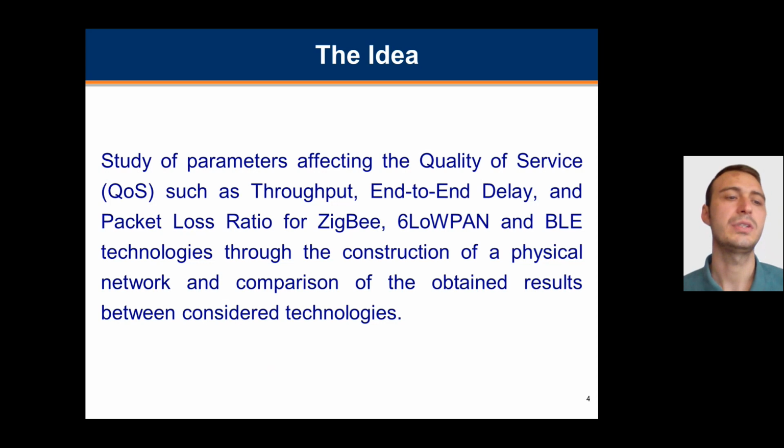The idea is to study the throughput, end-to-end delay, and packet loss ratio parameters for ZigBee, 6LoWPAN, and Bluetooth Low Energy technologies for each Texas Instruments CC2650 STK sensor node in the realized experimental network, then to compare the results obtained from the experiments with static sensor nodes located at different distances from the network coordinator. Finally, as a result of the research, to formulate recommendations for the most appropriate technology for building a sensor network for the Internet of Things with the used sensor nodes.